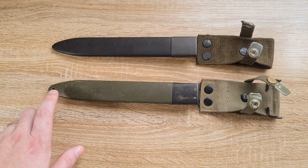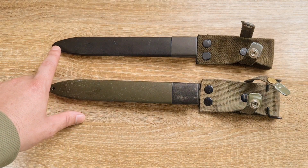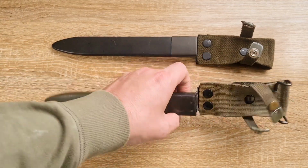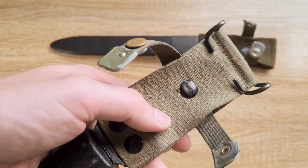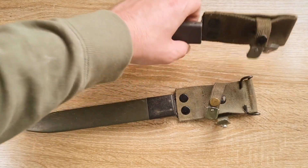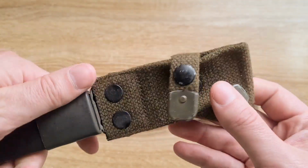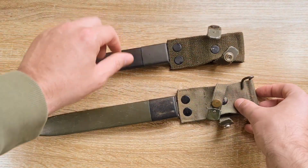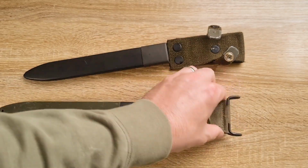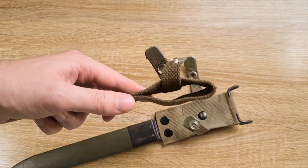Next we have, on the Spanish ones, a hole for a thigh strap. You don't have that on the Guatemalan. And finally, you'll notice the frog is a different colour and material, whereas this is kind of like a fine nylon-y canvas. It's a much finer material. This is a lot cruder, a lot more woolly. And finally, the Spanish ones also have the American wire hanger as well as the belt loop, while the Guatemalan is only a belt loop.